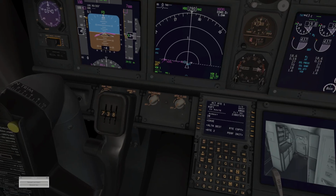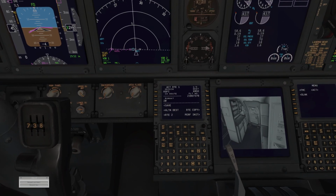Oh, sorry, what was your number? 20. Okay, let's go back to the CDU. 2688. Go into the performance and net screen. Let's autofill our zero fuel weight.